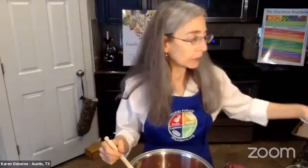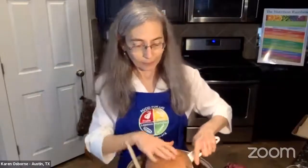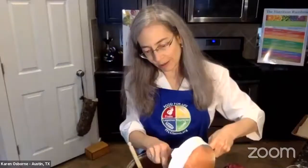And then I put the spice blend in there and cooked it all down to a paste. Now what I'm going to do is add red lentils that have been rinsed and drained. And they've been sitting too long. They're stuck.